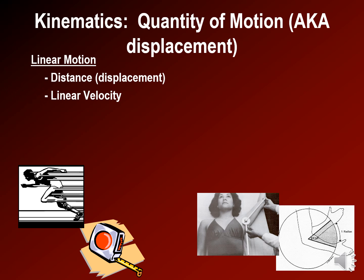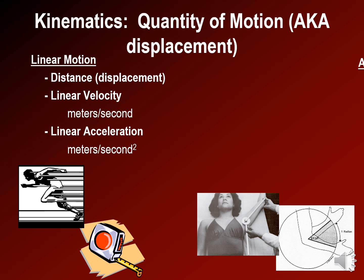The rate at which it's moving is also called the linear velocity, and that is measured in meters per second usually. Now, the rate at which a velocity is changing is called acceleration or linear acceleration, and that is measured in meters per second squared. That can be either positive acceleration, that is getting faster, or negative acceleration, or getting slower.